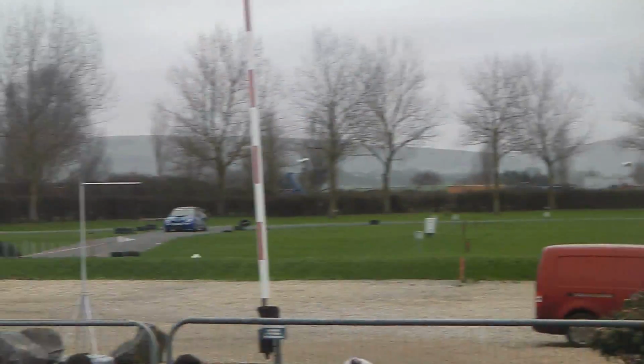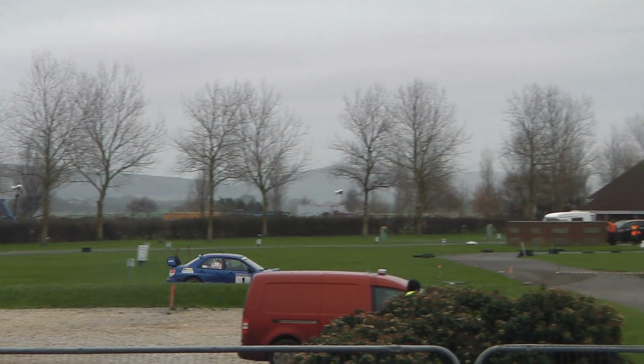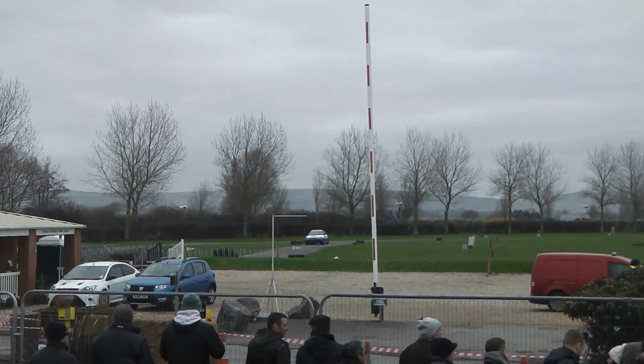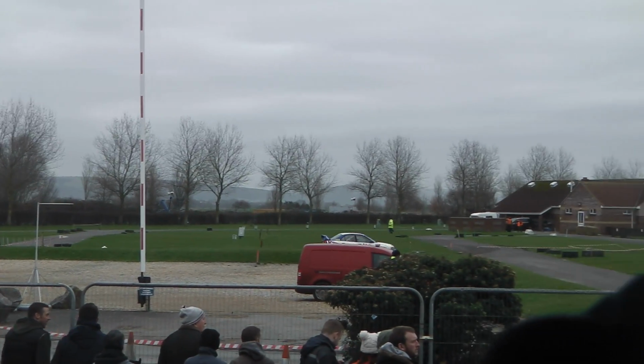Now, rally cars, lots of different cars here today, and it's not about just who's going to win and take first place. Class places are the most important in some cases. Many competitors trying to get first or second in their bid for that top mark, but class positions are all important here at Brean.